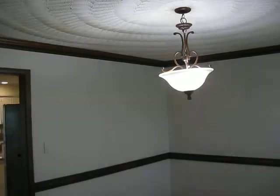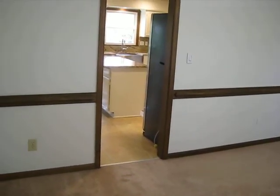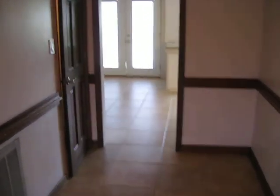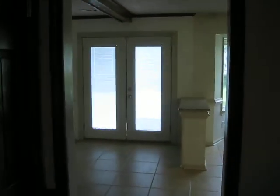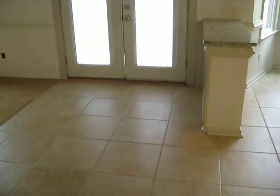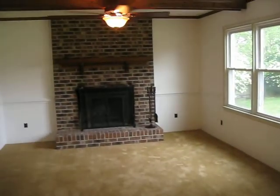Buttercream ceiling, chair rail, and it passes directly into the kitchen. This home is in the process of being readied for market, doing some touch-up work here and there. Straight down the hall we enter into the family room with the wood-burning fireplace.